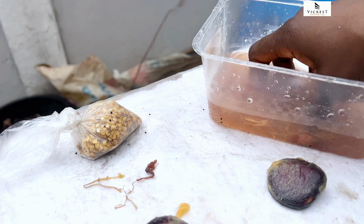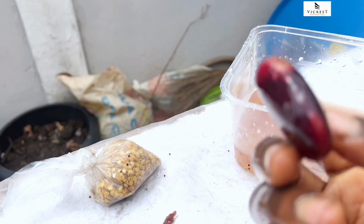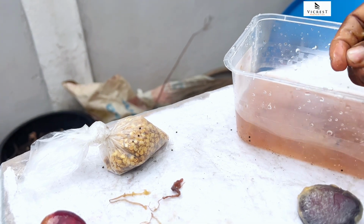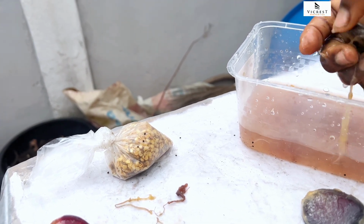From the seed, you can see how it looks. This is how you got to plant it. I have to remove this thing.